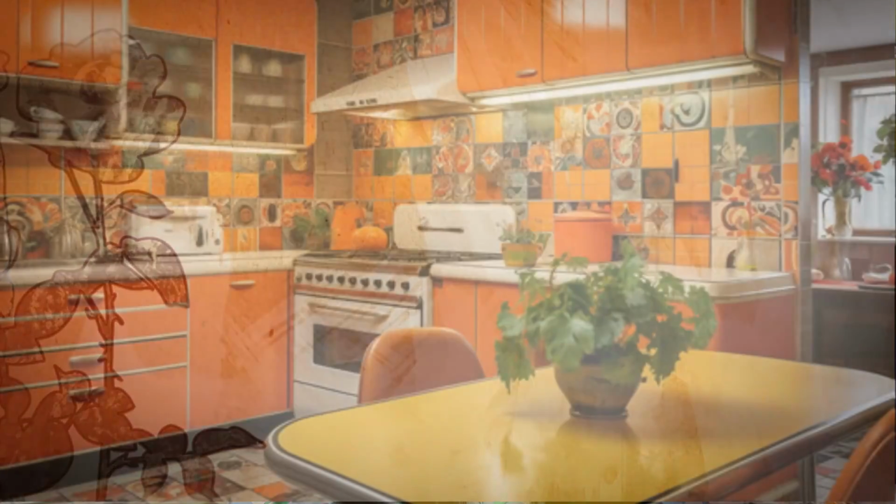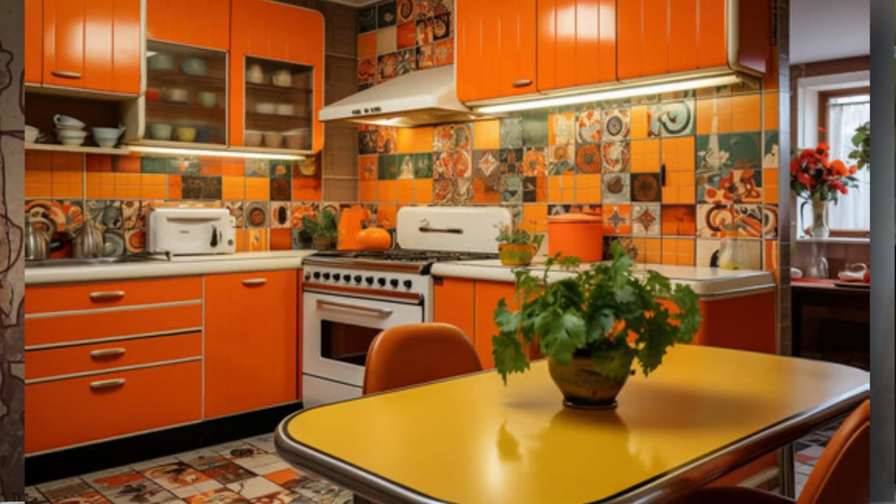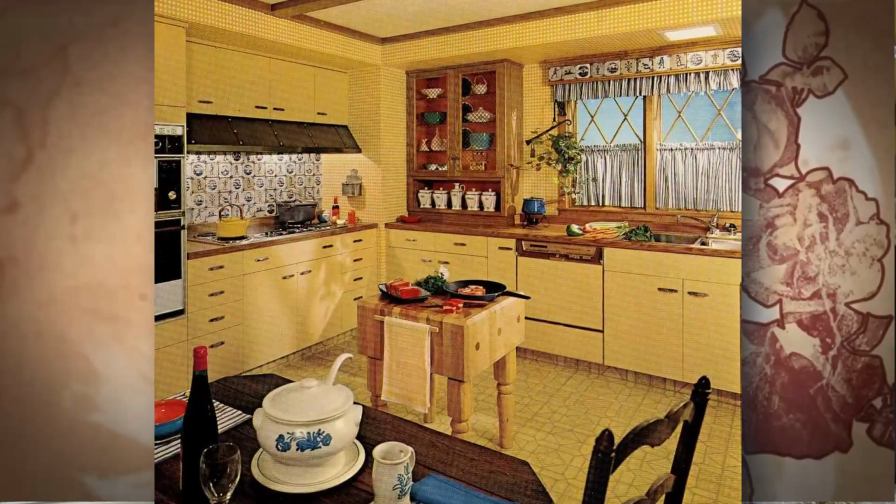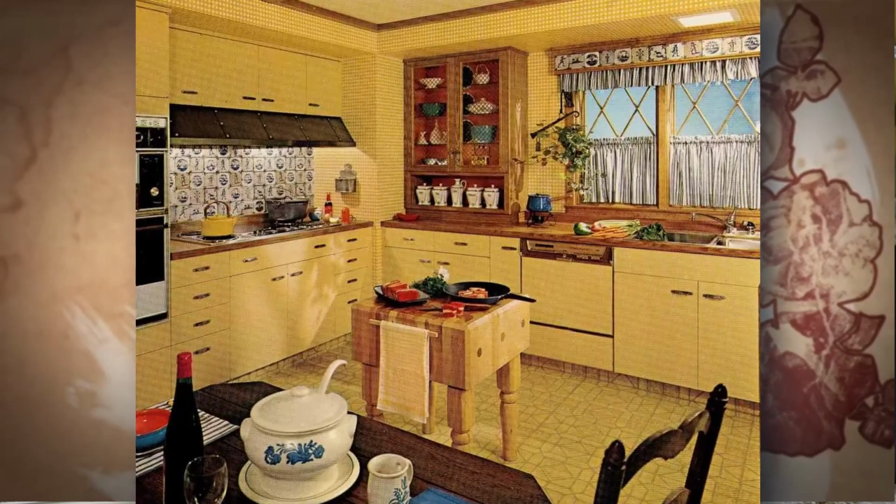And now let's talk about breakfast, now that you're ready to start the day. Let's look at what a typical morning routine would be when it came to breakfast. Kitchens in the 1970s were often adorned with bold colors like harvest gold and avocado green, setting a vibrant backdrop for the first meal of the day.